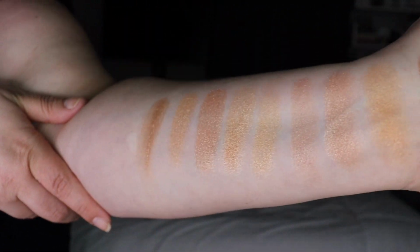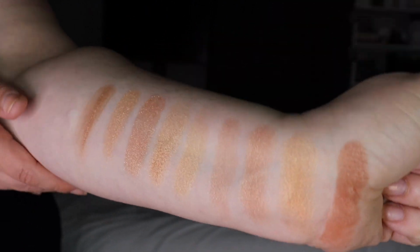Okay, I tried to fit it on one arm, and it's going to be very difficult, and I had to put one on my hand because it wouldn't fit. Okay, so I had to get up for this one. Let me see if I'm able. Yeah, I think I'm able to do it.